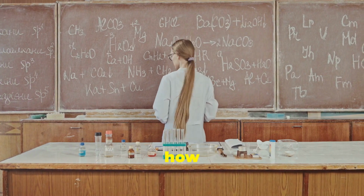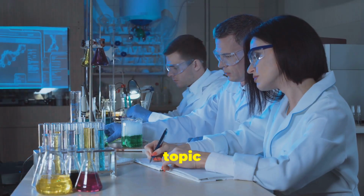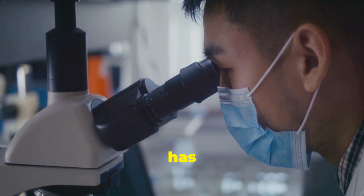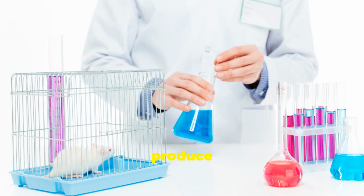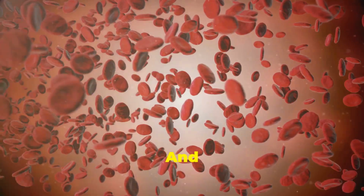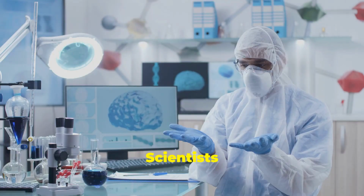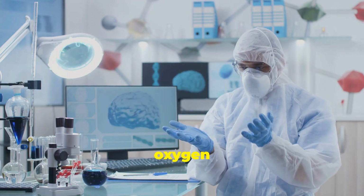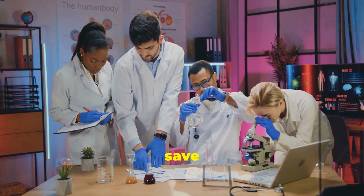Now, let's get into how these strange little creatures are challenging what we know about science. Naked mole rats have become a hot topic in the scientific community because of their unique biology. Their resistance to cancer, for example, has scientists hoping they can unlock new ways to prevent or treat cancer in humans. These mole rats produce a substance called hyaluronan, which is thought to be a key factor in preventing their cells from becoming cancerous. And remember their incredible ability to survive low-oxygen environments. Scientists are studying them to see if we can learn how to protect human brains during heart attacks or strokes, where oxygen supply is cut off. These mole rats might just be holding the key to medical breakthroughs that could save millions of lives.